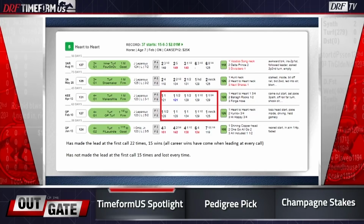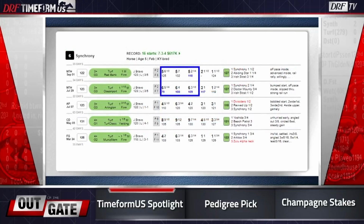So that brings us to the horse I'm liking in this race, and that's number 6, Synchrony. The reason I like him, for one, is because of the fast pace, but there's some other stuff as well. I think he's shown he's a closer. He's really come into his own this year as a 5-year-old. And those last 2 races really stick out to me.